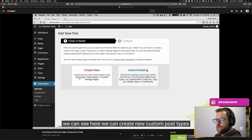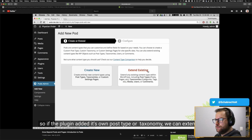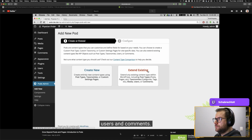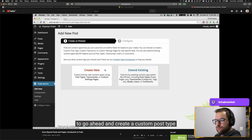We can see here that we can create new custom post types, custom taxonomies, and custom settings pages. We also have the ability to extend one. So if a plugin added its own post type or taxonomy, we can extend those. Or if your code is registering them manually, you can do that. So you don't have to register everything within Pods. You can also extend media, users, and comments. So those are great things to be able to do. In this case, I'm going to go ahead and create a custom post type.